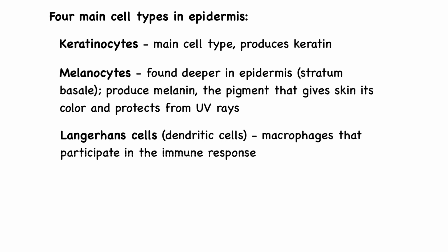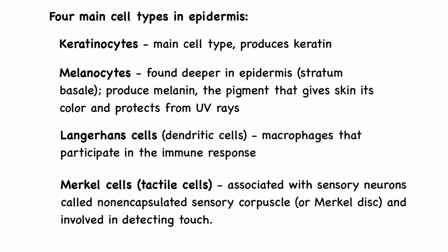And then we have Merkel cells, or tactile cells. These are the least numerous of the cells that are found in the epidermis. They are found in the deepest layer of the epidermis, the stratum basale, and are associated with sensory neurons called non-encapsulated sensory corpuscles, or Merkel discs, and they are involved in detecting touch.